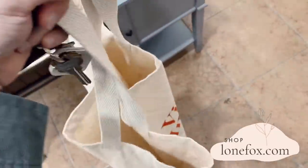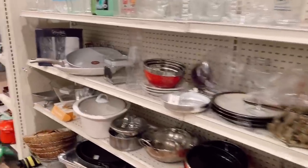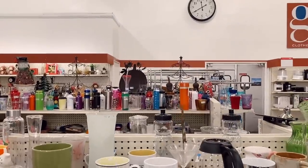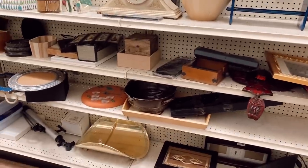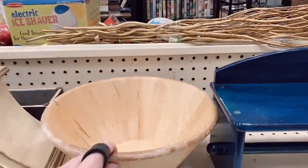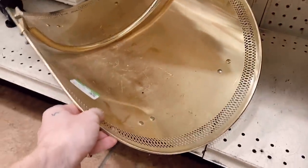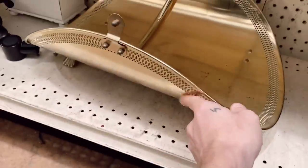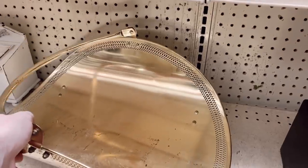I always bring this with me everywhere now because I just carry all of my finds inside of here. I swear the thrift store today actually has some good substantial pieces. Or it just seems a little bit more organized, like a wooden bowl. Look at this brass tray down here. This is like a firewood holder, I know that, but I feel like this could be turned into something.